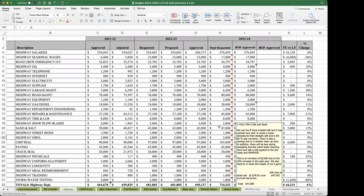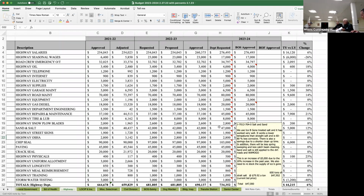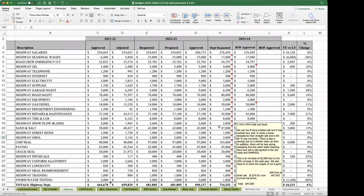It's an expensive piece of metal. It's tungsten, it's got a carbide edge in it. And then we use shoes that go on the backside of the blade, so it doesn't hurt the chip seal. Salt and sand, yeah, that went up.